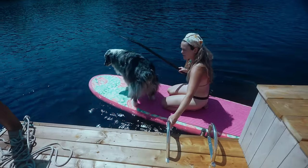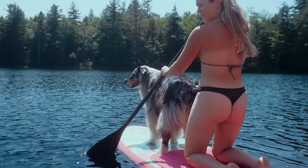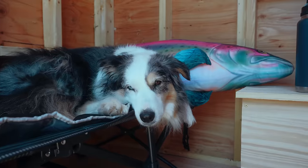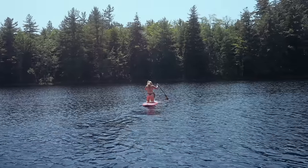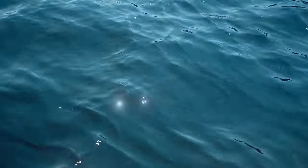So much. Mm-hmm. I didn't even get her going on. She's so good. No, she's amazing. You're amazing, Bear. Good girl. You're still sleeping in, eh, Izzy? It's a perfect day out here. I wish it could be like this forever.